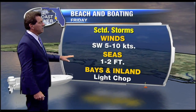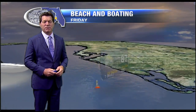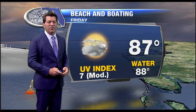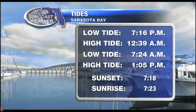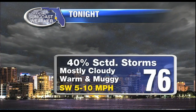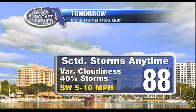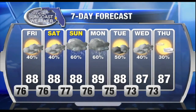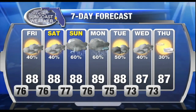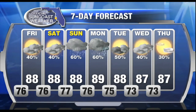For boaters, winds out of the southwest tomorrow and seas running 1 to 2 feet. There'll be a light chop. There'll be some scattered storms around too. Water temperature really warm at 88 degrees, and tides upcoming, low tide at 7:16, sunset at 7:18 tonight. 40% chance for overnight storms, 76, and then tomorrow more storms from the Gulf and the rain chance at 40% at any time during the day. The extended forecast: really watching the tropics closely, and the rain chances increasing through Sunday, Monday, and even into Tuesday of next week. Back to you.